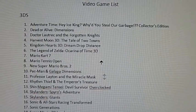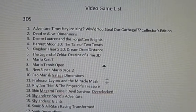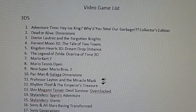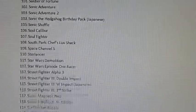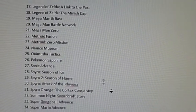Alright, so sorry for the guerrilla tactics here of filming, but this is how I have my games organized on my computer. It is a Word document, and I have it organized first by system, and then numbered through alphabetically, so you can find games fast for every system you're looking for. And this is an easy way to quickly look for what you're looking for if you need to find a game, know if you already have it or not, or just in general look for something really quickly.